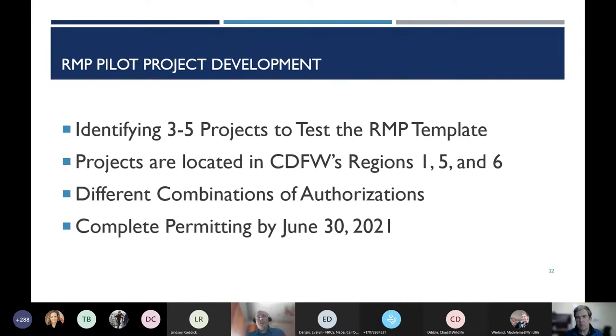There's a question here about, can the RMP be used for compensatory mitigation projects? No, it can't. And it can't for a couple reasons. One of them is that 2081A is really not designed to be used for that. If you need compensatory mitigation, you're probably looking at an incidental take permit, not a 2081A authorization. It's also not possible to get fully protected species coverage through the fully protected MOU process for compensatory mitigation either. These are just for true restoration projects.